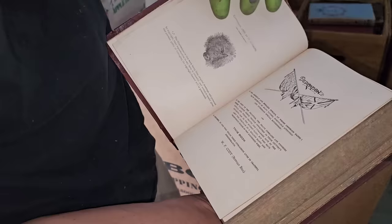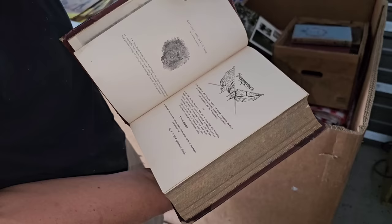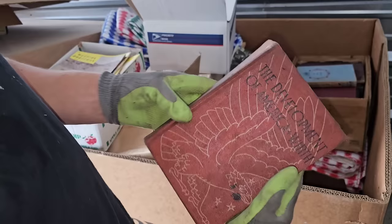$1,888. That's impressive. Inscribed by one who holds their courageous life in grateful remembrance, W.F. Cody, Buffalo Bill. Wow. That's the kind of stuff I love finding. And so you have to go through all this stuff. Who knows what's all going to be in there? Development of America worth.